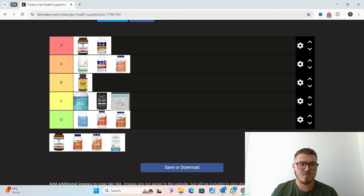Would you put colostrum in B tier? Would you put it in C tier? I can't decide. I'm just going to put it in B tier and we're going to leave it there. We're going to move on.